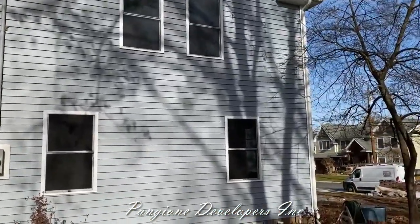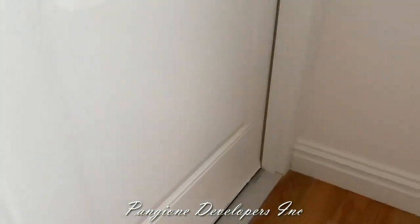Now let's go inside. I'll show you what it looks like. As you can see, this house came out phenomenal. I'm going to go inside. I'm going to show you the 3 beds, the 2 bathrooms, and the laundry. And we'll show you the open floor plan, the new kitchen. Everything looks amazing. Let's go take a look. All right, guys, let's go inside.